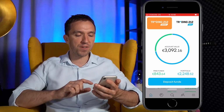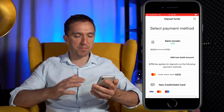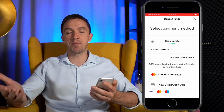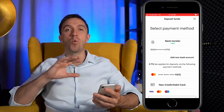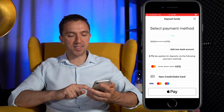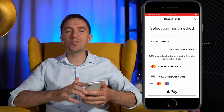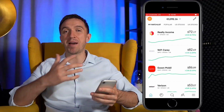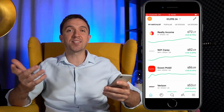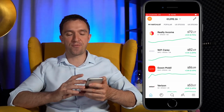I have some free funds. I have the option to deposit. So what are the different options to deposit? I can use a bank transfer, which is the preferable way since I won't pay any fees and commissions. I can pay with Apple Pay and I can use a credit or debit card. But once more, the best way is to use a bank transfer or a wire transfer. In Europe we have SEPA, which is pretty fast, and once more, it is free.